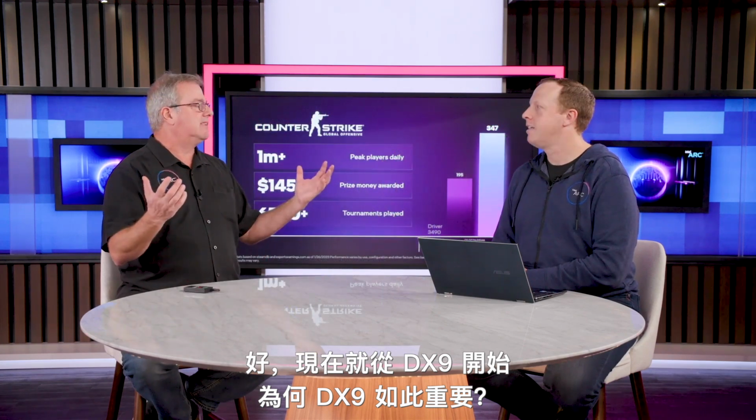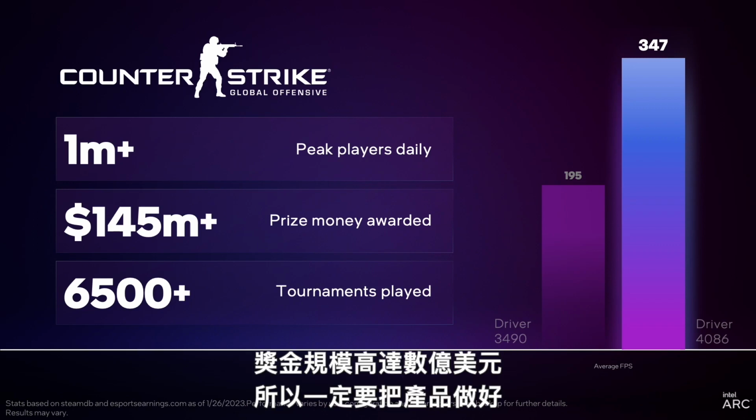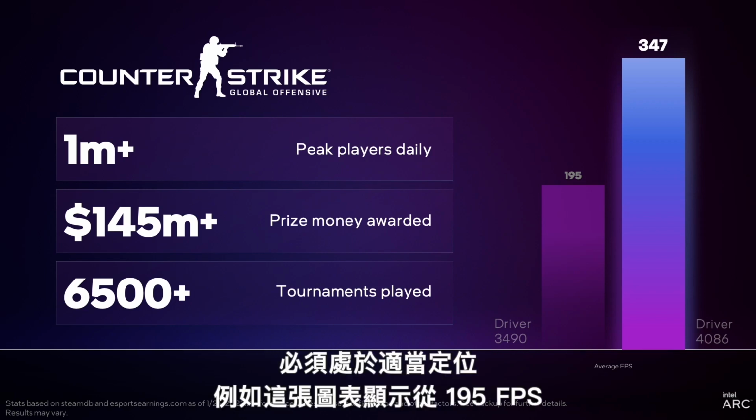Starting off, DX9. Tell me why it's important. DX9 is still critical, right? And we talked about this a little bit in December, right? Where the importance and value of this segment of gaming to the PC, right? Huge. Counter-Strike, CSGO, is one of these examples where you've got a million plus people playing it every day, hundreds of millions of dollars of prize money being awarded. It's really phenomenal. And you've got to get this right. You have to be in the right spot here.